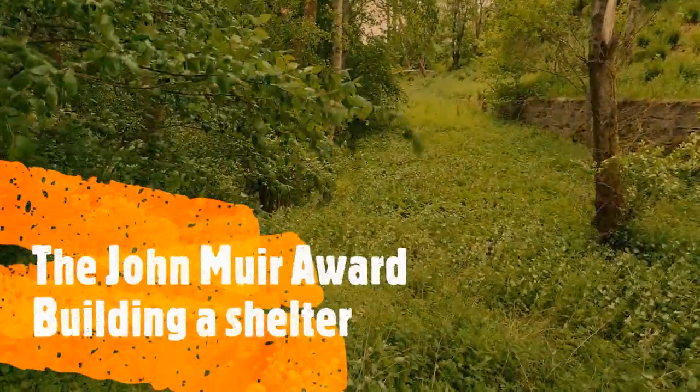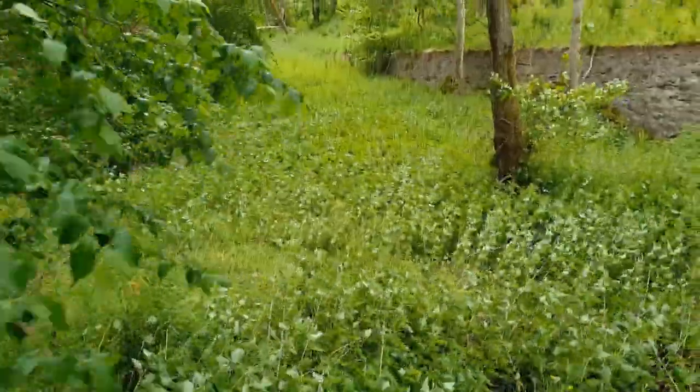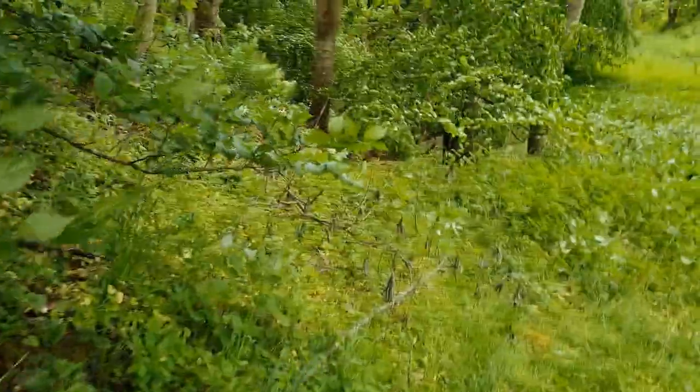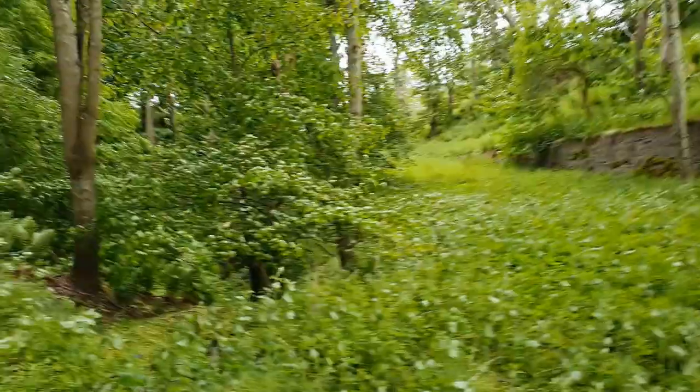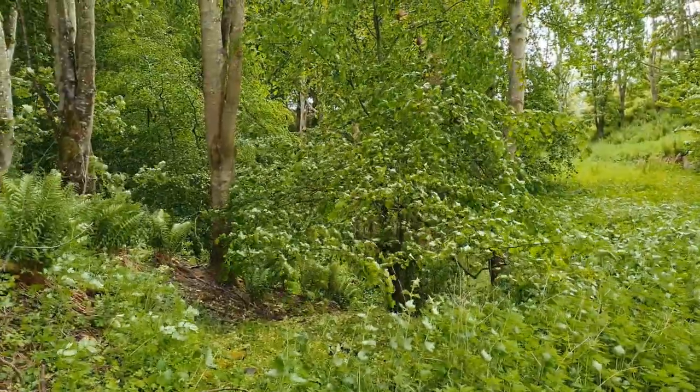Right guys, that's me down at the bit where we're going to be working. You can see the difference in the weather today. It's absolutely horrendous. It really is. It's blowing a gale, but what better time to build a shelter?